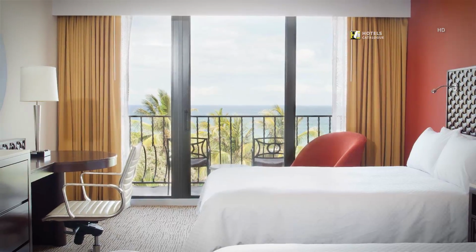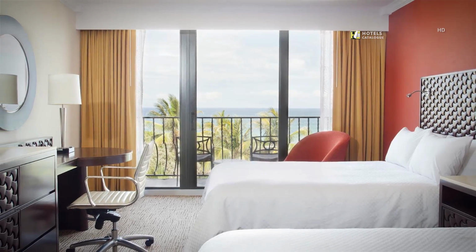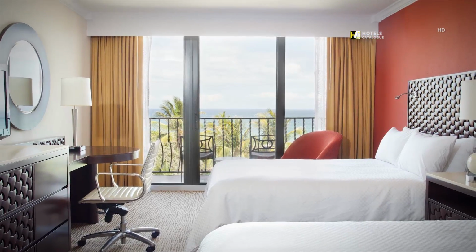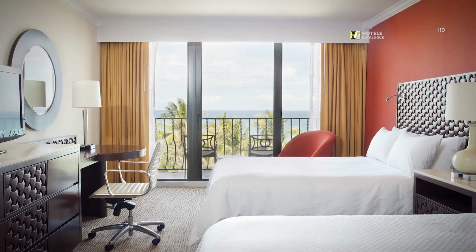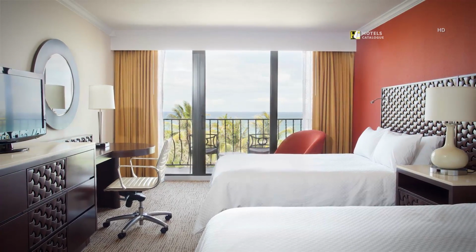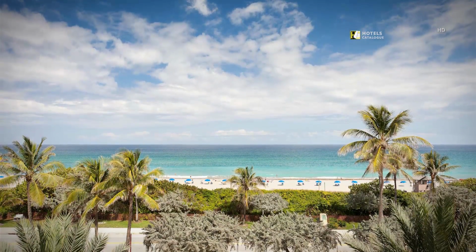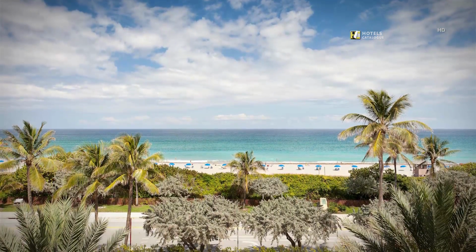Make a reservation today in one of these spacious accommodations, and picture yourself waking up every morning to the stunning Florida sunrise slowly glistening across the waves of the Atlantic Ocean. Wake up to spectacular views of the beach and crystal blue water.